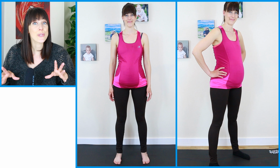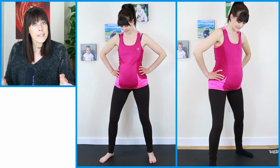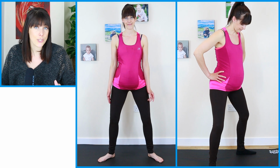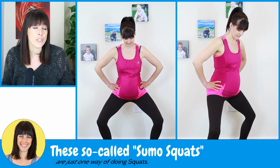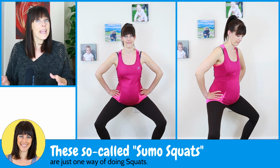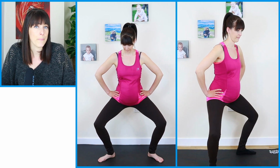Yes. So for squats, your feet need to be a little bit wider than shoulder distance apart. Also rotate your feet outward and make sure that your knees point in the same direction. Next, support your hips with your hands and then go into the squatting position very, very carefully while keeping your back straight, i.e. not round. You can also hold on to a chair while you go into the squatting position.